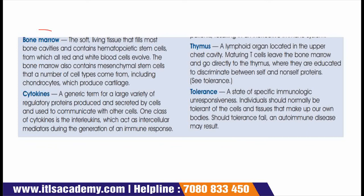Bone marrow. Bone marrow is the soft living tissue that fills most bone cavities and contains hematopoietic stem cells from which all red and white blood cells evolve. The bone marrow also contains mesenchymal stem cells that a number of cell types come from, including chondrocytes, which produce cartilage.